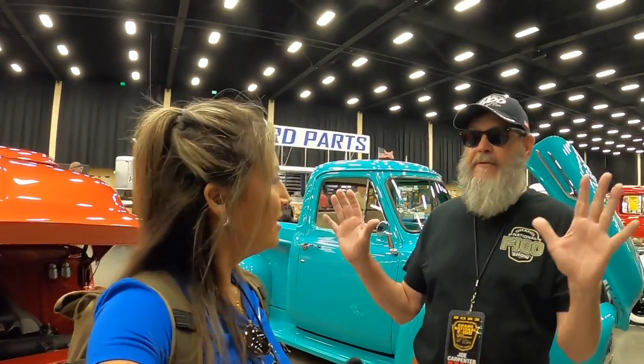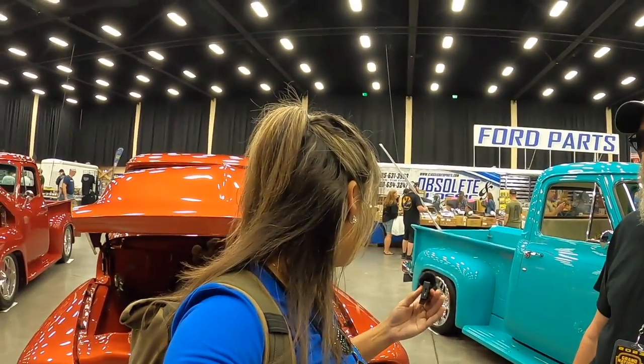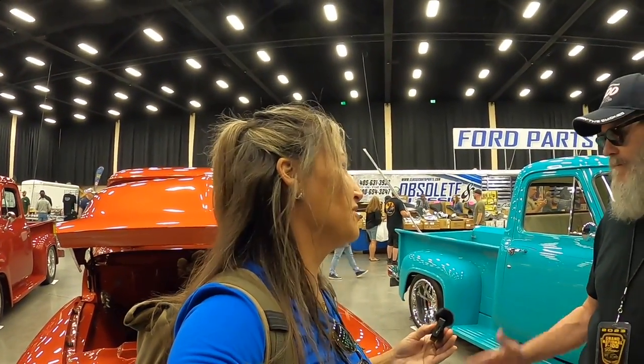Pigeon Forge, Tennessee is wonderful. We'll never move. It literally is within one day's drive of 75% of the population of the United States. And that's not only the beautiful mountains, the wonderful people, the hotels and restaurants, the combination can't be beat. That's why I love it. That's why I'm here. Behind us, Joe, this is the F100 Grand Nationals.